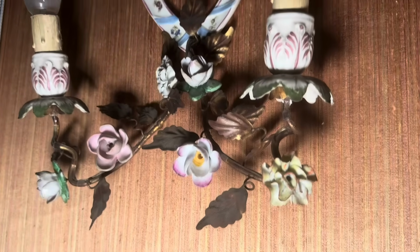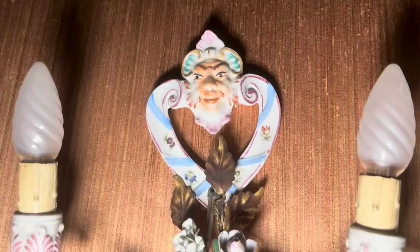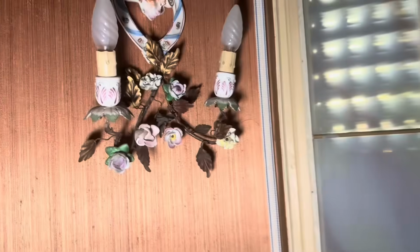Let's see what I was saying about the flowers. Seems to be a theme of flowers on things. And the same on that one there.